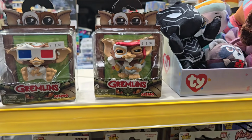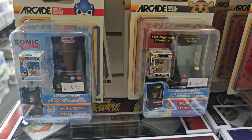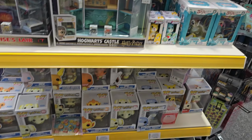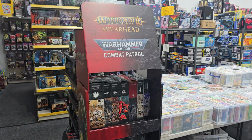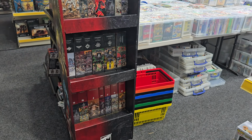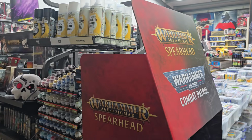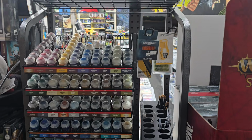Yeah, so we've had a quick look at the front of the shop. We've got some cool wee Gremlins figures in just now. They're only £8 each, which is cool. These are nice, the Bitty Pop Arcade. We've got some more of them on the way in as well. Plenty of Lilo and Stitch stuff, Pokemon Funkos and stuff. Warhammer, again. One of the things in the unit is going to be having some tables set up for people to play Warhammer, D&D, whatever they want basically. So just a wee gaming area set up, that's definitely happening.